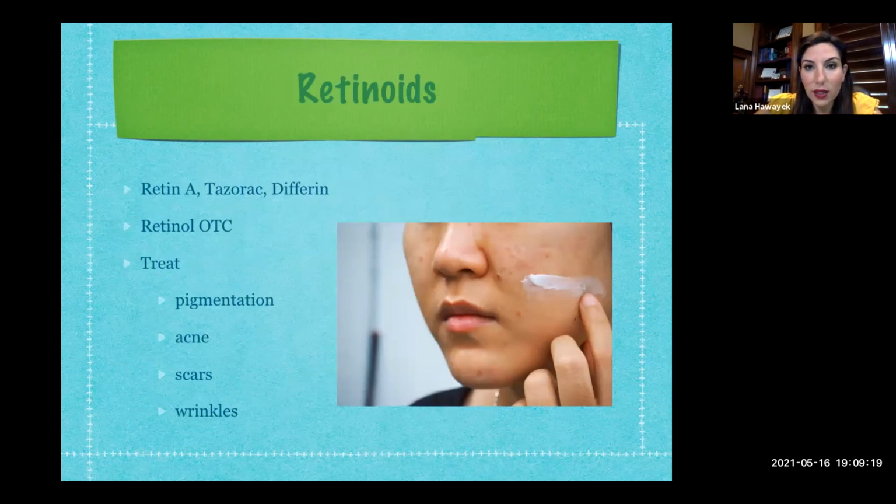So the second thing is retinoids, and I've mentioned them along the way during this presentation because they help with acne, they help with brown spots and pigmentation, they even help with some acne scars, they help with wrinkles. The prescription ones are Retin-A or Tretinoin, Tazorac, Differin. Like I said, Differin, there is one now that's over the counter. It doesn't work as well on wrinkles and brown spots as the other ones, but it does work well on acne. And then again, you can try to find something over the counter with retinol that will help with fine wrinkles. And that's the retinoid.